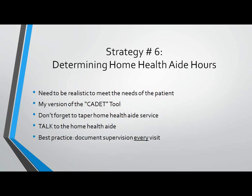And keep in mind that as you taper professional visits, whether they're skilled nursing or therapy, also consider tapering the home health aide service. I hate to tell you how many times agencies have been in the situation where the skilled nurse would discharge, the physical therapist would discharge, and lo and behold, the home health aide had not been notified and continues to see the patient. And we don't want that to happen.